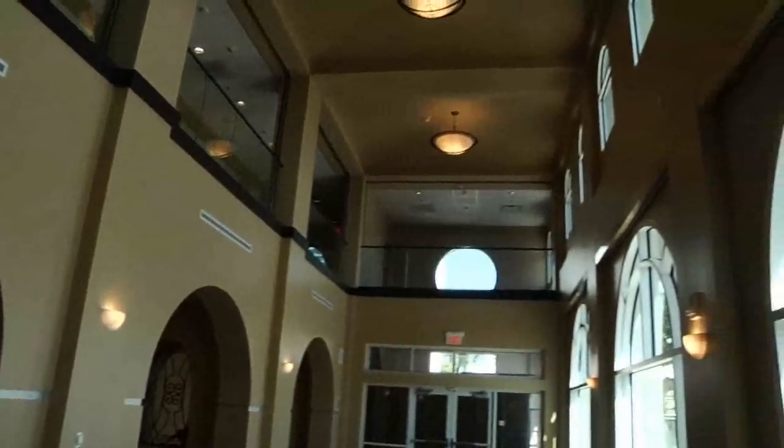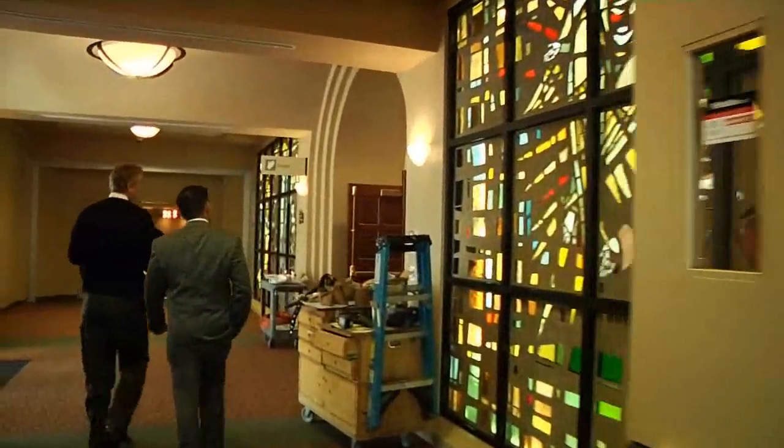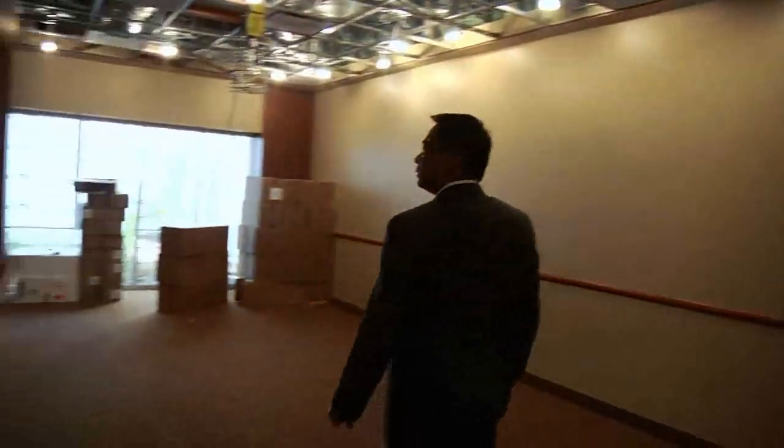You sound very pleased. Yeah, these are things you don't necessarily see on an architectural plan, but then as they start building it, you see it and you think, hey, this worked out pretty well. This is the chapel. Wow.